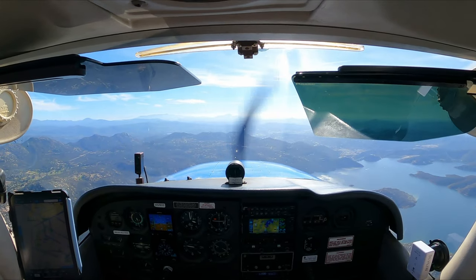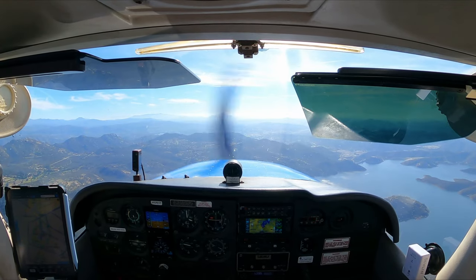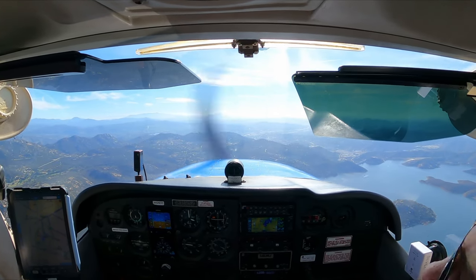901 Echo, Gillespie Tower, on the right base, 27 right, and I missed it, verify information India. Yes, we have information India and 27 right, 901 Echo.